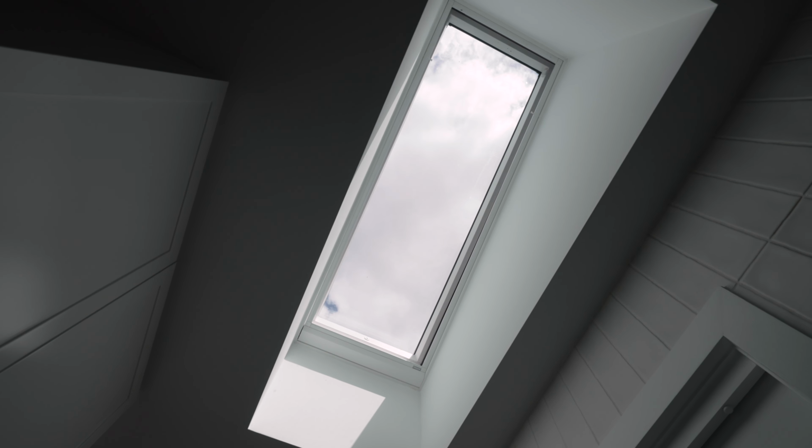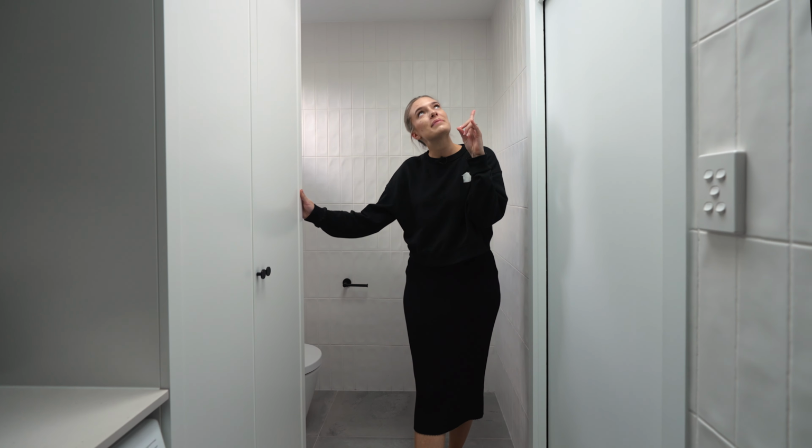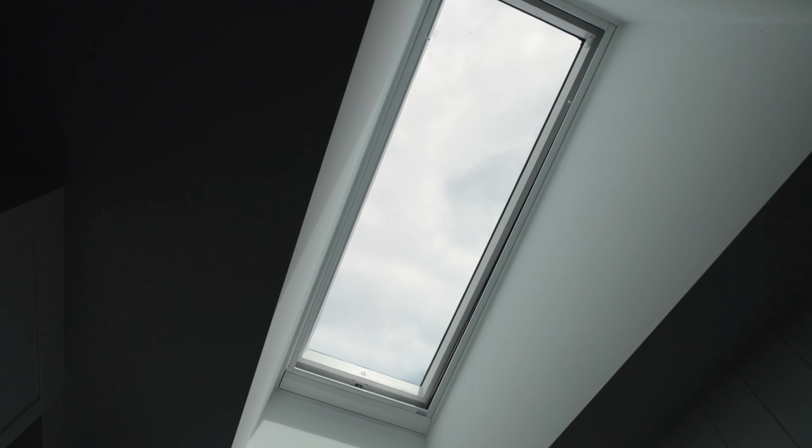In such a small space, it was really imperative for us to include as much natural light as possible. So above me, you'll be able to see an electric skylight we installed for our clients, and it comes with a remote control.